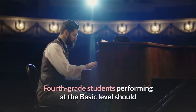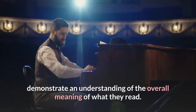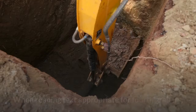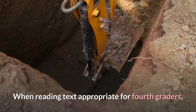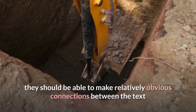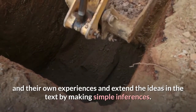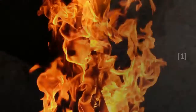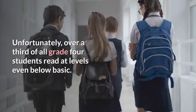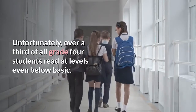4th grade students performing at the basic level should demonstrate an understanding of the overall meaning of what they read. When reading text appropriate for 4th graders, they should be able to make relatively obvious connections between the text and their own experiences and extend the ideas in the text by making simple inferences. Unfortunately, over a third of all grade 4 students read at levels even below basic.